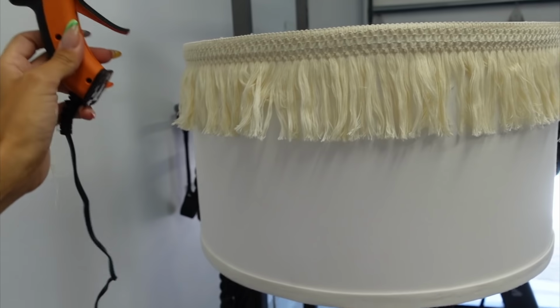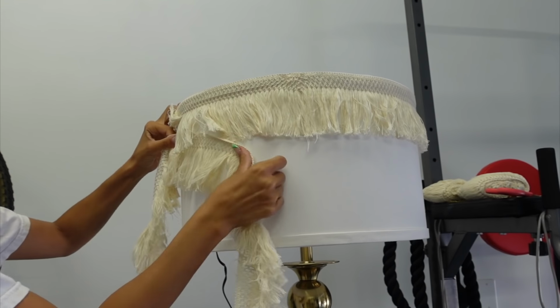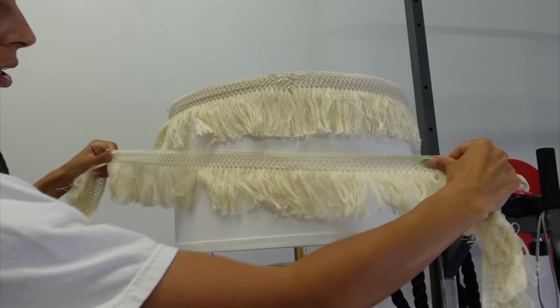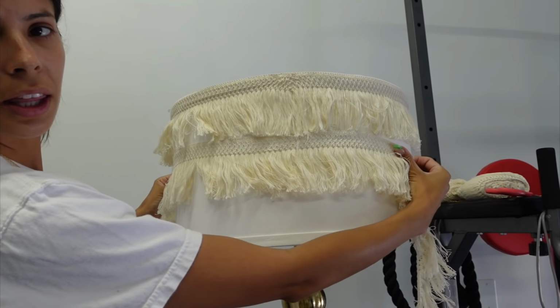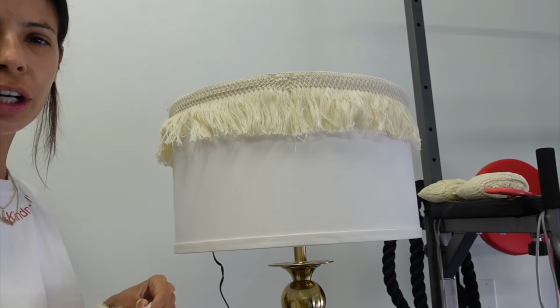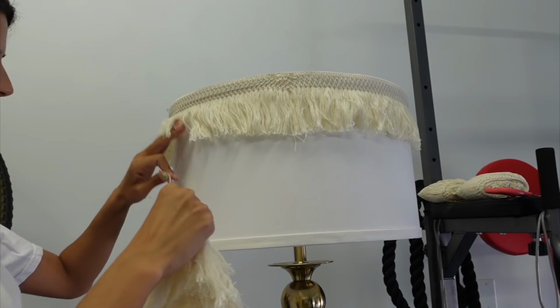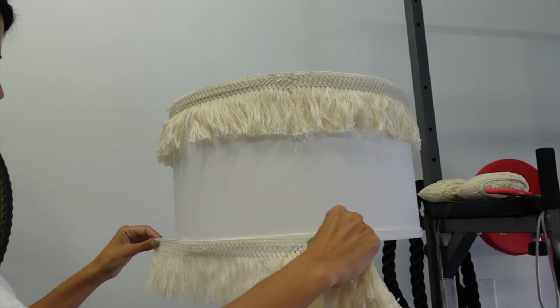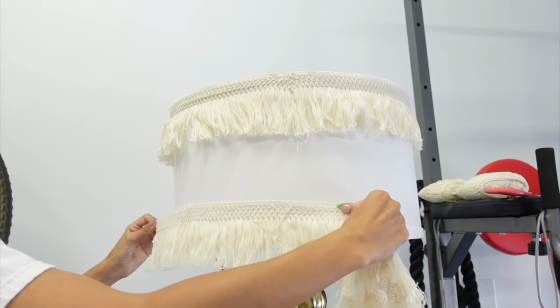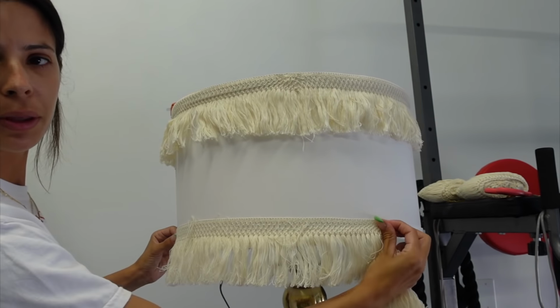So next, I'm gonna add another layer. This is gonna be a little more difficult. I don't think I like it like that. Oh my God, I'm so stupid. I should have started at the bottom and then built my way up. Why didn't I do that? Now I'm gonna have to deal with all this fray in my way. First time DIYing a lamp also, so there's that. We have to take into account. Maybe I'll put the bottom on like that.